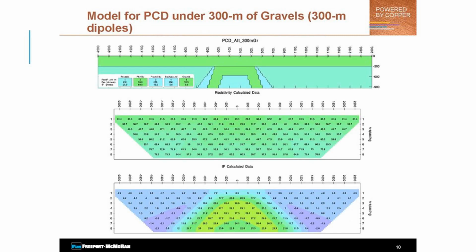The next model is for putting 300 meters of gravel over the same model. And again, you can determine in the IP response, there's a nice response still, even with that 300 meters of gravel covering. You're still seeing a background of less than 5 milliradians with values going up into the high 20s associated with the phyllic alteration. But in the resistivity, there's essentially no good discrimination. What's there is very subtle.